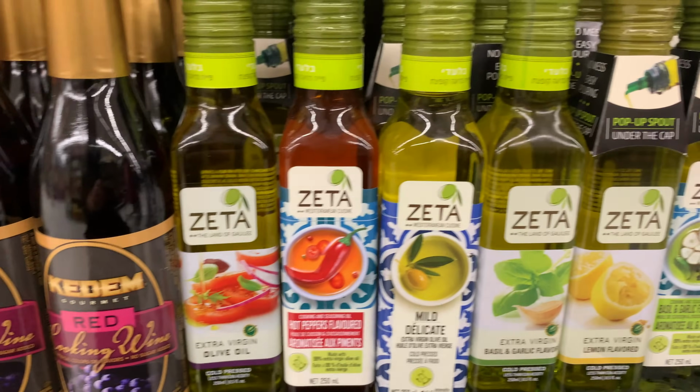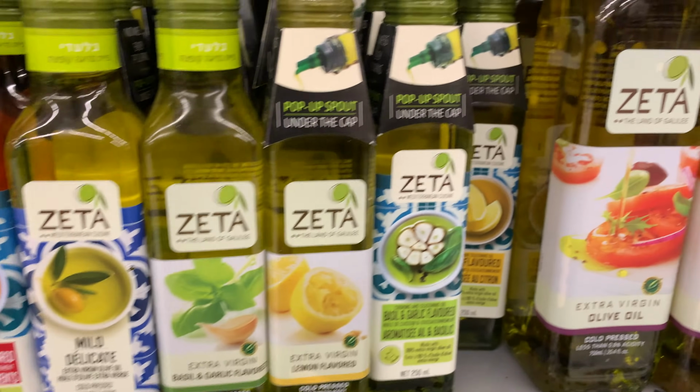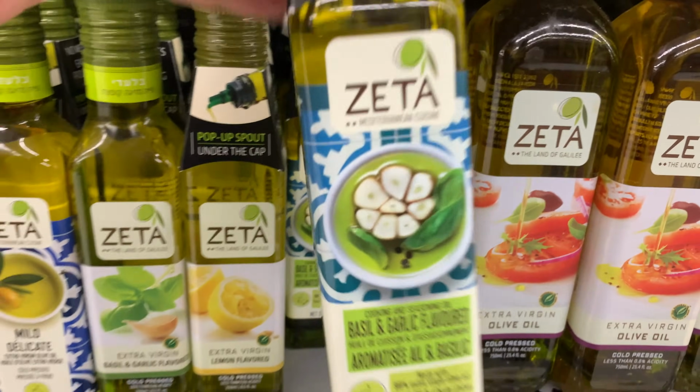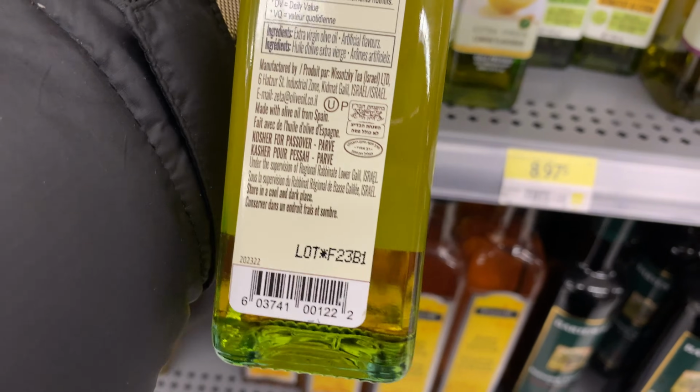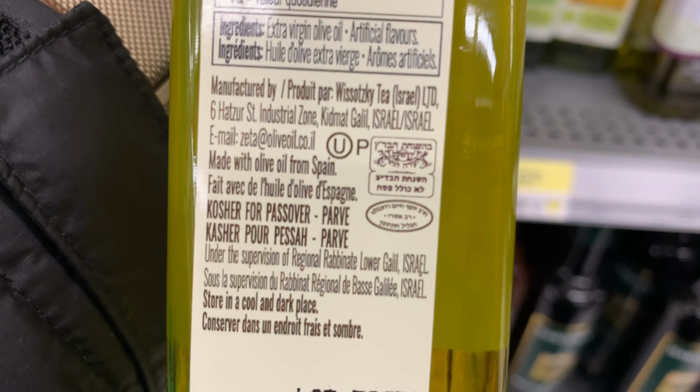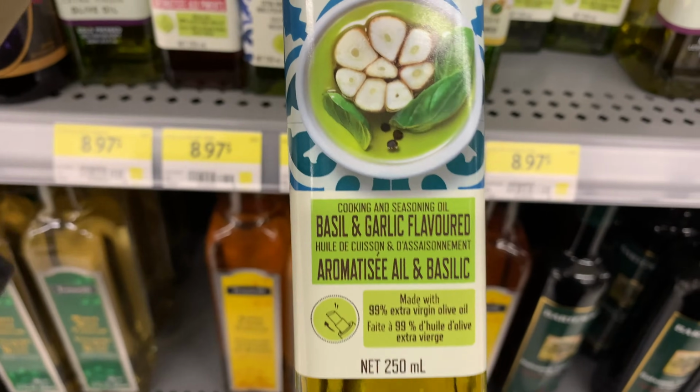For our hummus on Shabbat, we treat ourselves with infused garlic and basil olive oil. It is absolutely delicious, but super expensive at $8.97 for 250 milliliters. But totally worth it, it's for Shabbat.